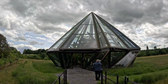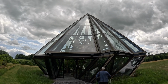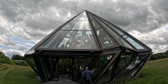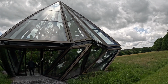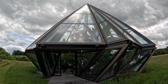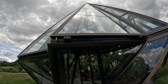So we've arrived at what is called the Woolbeding glass house, and if you can get some idea of the size of this, it is huge. And if you look at it, you can see the bottom of those triangular panels are hinged, and the whole thing opens up like a flower, like petals. I mean, how amazing is that? What a real engineering feat.